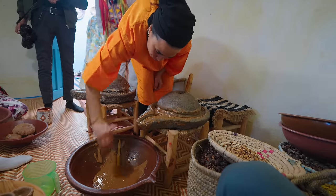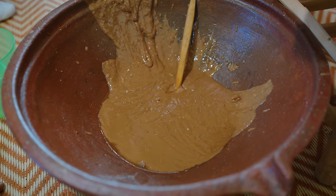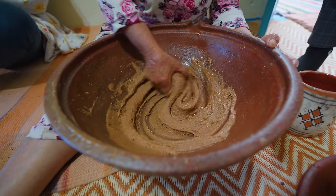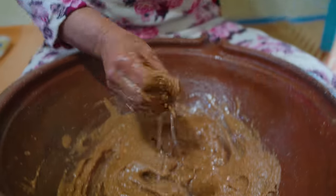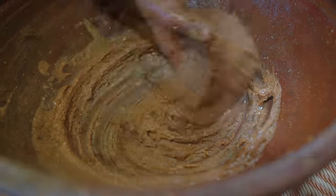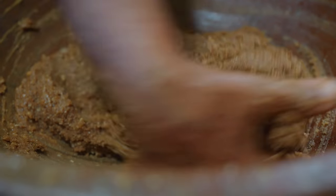All right, so once all of the toasted argan seeds are ground, now she's going to show us the process of separating the paste from the oil. And so she added a little bit of water so the oil reacts with the paste. Yeah, it becomes a dough.